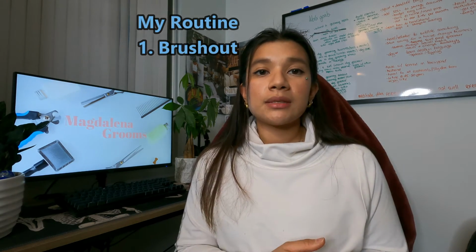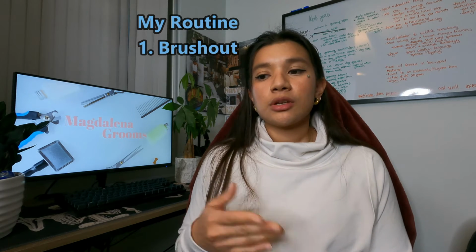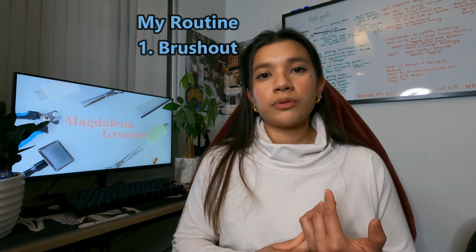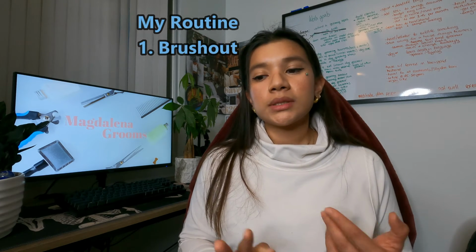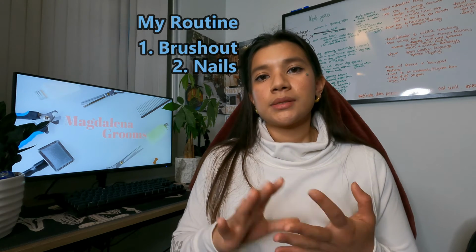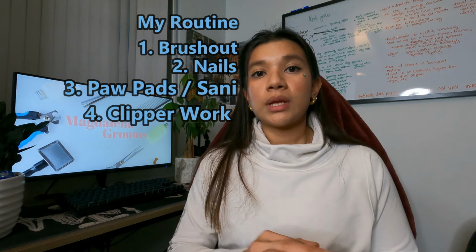Then once my first dog is ready to get their hair cut, I put them on the table. Other dogs are kennel drying while I'm doing this dog. Usually I'll do the brush out first because it's the easiest thing, in my opinion, if the dog likes brushing. It's easier than the nails, I'll say that. So brush out first, run your comb through, and make sure all the mats are out because no one wants to stop in the middle of the haircut for some mats. Nails, paw pads, sanitary, and then I'll start doing my clipper work, including the head.